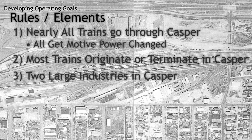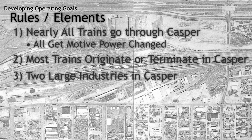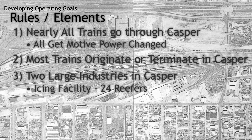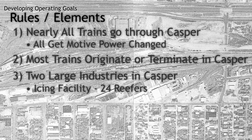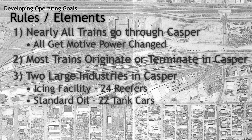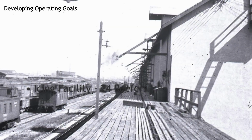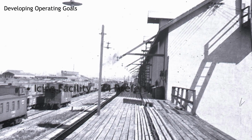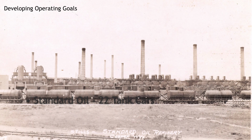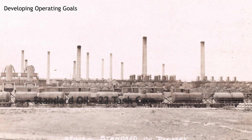enough to realistically supply and consume an entire mainline train worth of cars. Those are the icing facility at a capacity of 24 reefers and Standard Oil with loading racks likewise handling 22 to 24 tank cars at a time. Reefers came into Casper, were iced, and went right back out on a tight schedule. Tank cars came in, were loaded, then sorted into different trains based on destination.